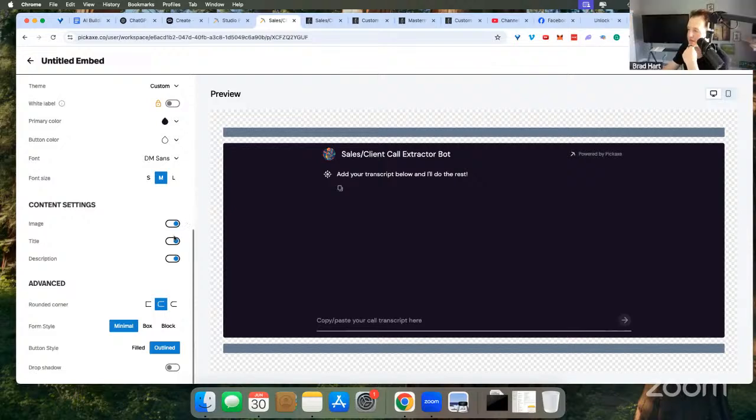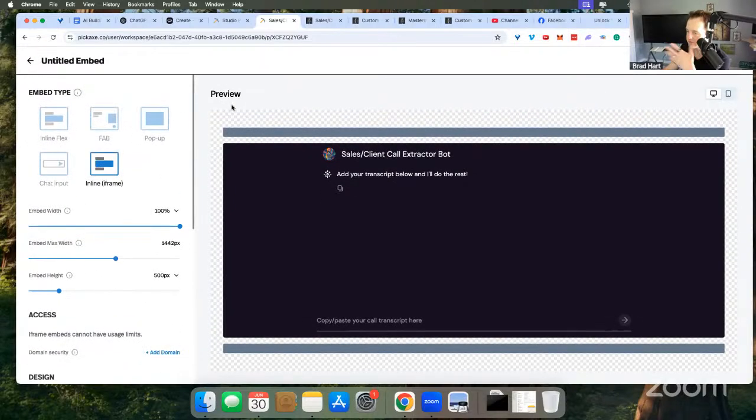Yeah, so walk us through the white label. So right there, it's just a switch. Just turn on white label. Yep. And that's going to take that link to Pickaxe off. Got it, got it. So now I can essentially make it whatever my default URL is as opposed to Pickaxe.